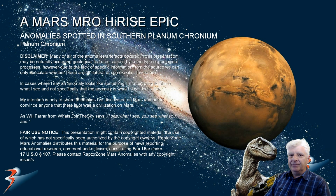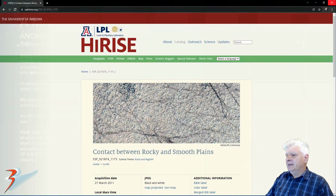Everybody, and welcome back. We're looking at anomalies in the southern mid-latitudes of Mars in an area called Planum Chronium. The anomalies are located on the southern edge of this weird plane on Mars. So let's get cracking on.